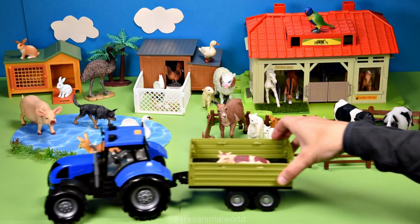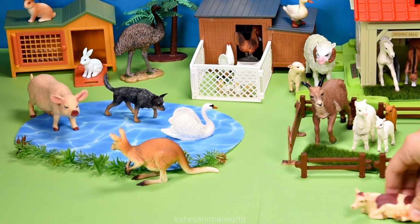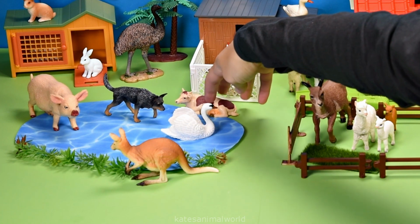Oh, the tractor's here. Who's that in the back? Oh, it's a cow and they look like they're relaxing. Let's pop them next to the pond.